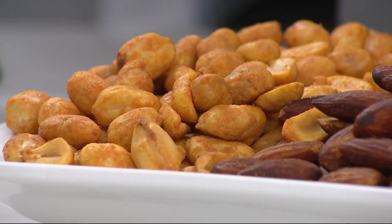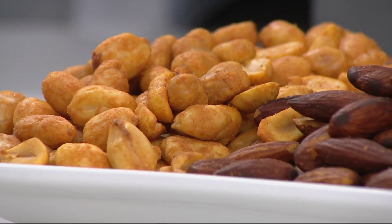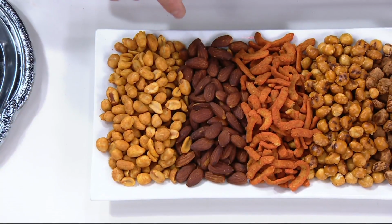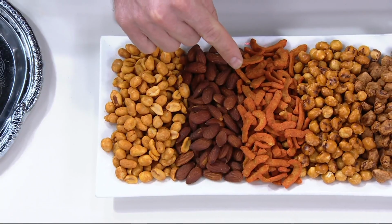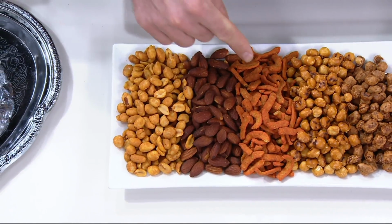How about a hickory smoked California almond? You want big, bold, delicious almonds with a subtle hint of hickory? There they are from California. Here's a fan favorite. This is the aged Wisconsin Cheddar Sesame stick. Yeah. Woo, love that one.